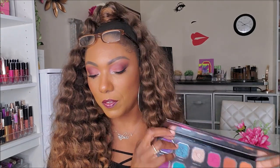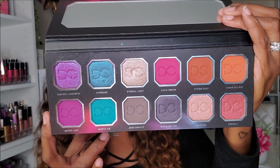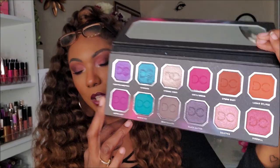Next, I tried this out already. Did a video with this. The Dominique Cosmetics Celestial Storm. I like this palette. There are mixed reviews for a lot of Dominique Cosmetics palettes, but I like them. I have her Berries and Cream palette as well, and no issues with it. This is what the Celestial Storm looks like. Really, really pretty. So yeah, I do have a video on this. If you'd like to check it out, I will link it.